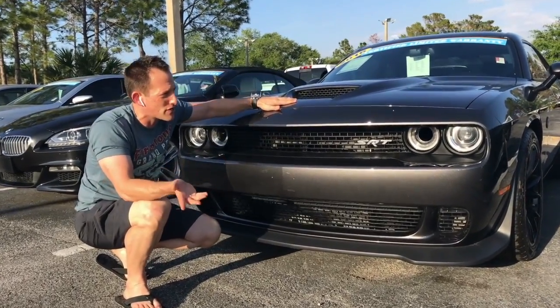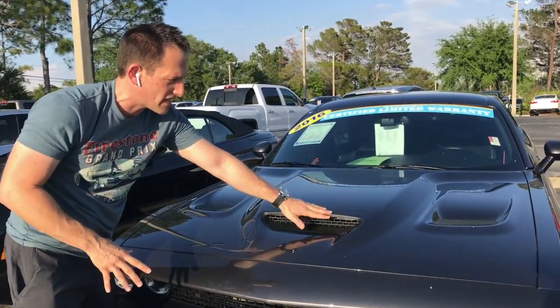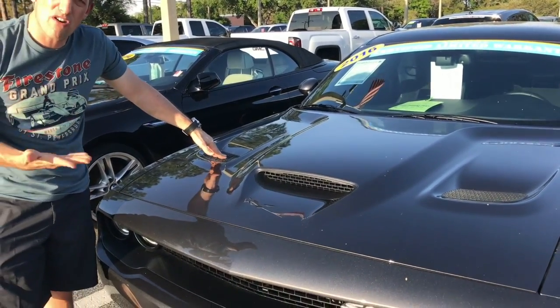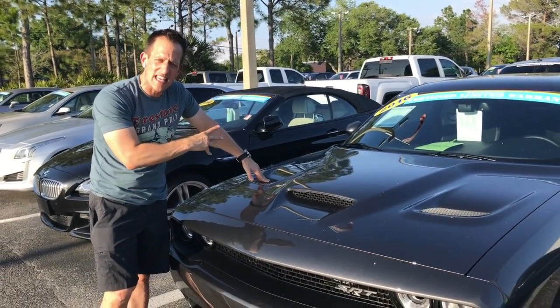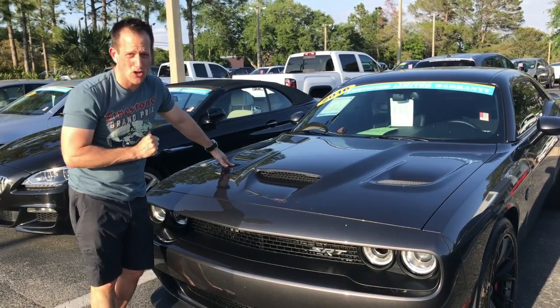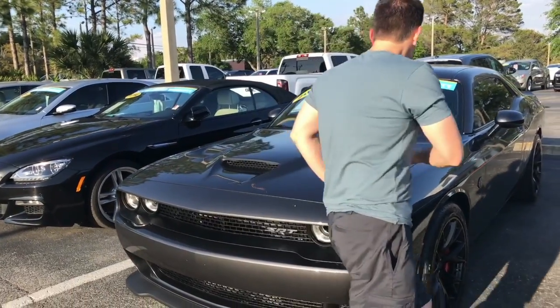My favorite part, though, of this car is going to be this hood. I love what Dodge did with the central ram air scoops. If you're wondering what are these two over here, these are heat extractors. Obviously, 707 horsepower, a lot of heat. We got to get that heat out from underneath the engine. And stay tuned. In just a few seconds, you're going to see the heart of this beast, that supercharged 707 horsepower V8. Let's go ahead and check out the side.